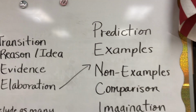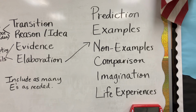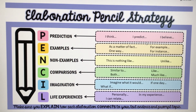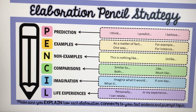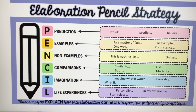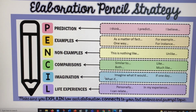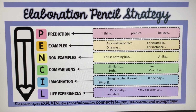Now, our pencil strategy for elaboration stands for prediction, examples, non-examples, comparison, imagination, and life experiences. This is the image that I show the students along with that pencil strategy, because this is the one that I've had in my previous writing PowerPoints to show them different writing stems that they can use when they are using any of these elaboration techniques. Now, I did let the students know that these techniques are not necessarily all used at once, and not every essay topic will lend itself to some of these elaboration techniques, but these give them an idea of how they can elaborate whatever point or idea they are trying to explain as it relates to the essay topic.